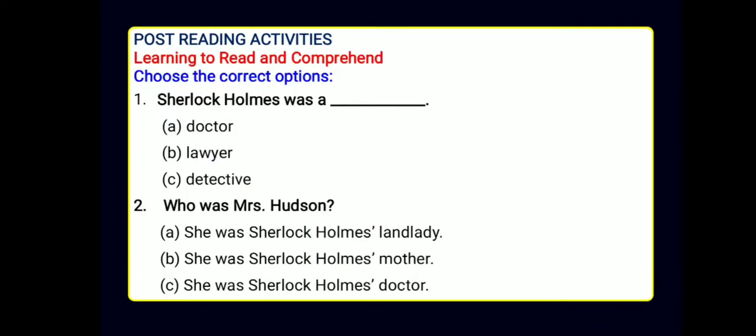Dear students, let us do another interesting exercise. A question is given with 3 suggestive answers. Please choose the correct option and write your answer. First, Sherlock Holmes was a dash. The given options are doctor, lawyer, detective. Second, who was Mrs. Hudson? The options are she was Sherlock Holmes' landlady, she was Sherlock Holmes' mother, she was Sherlock Holmes' doctor.